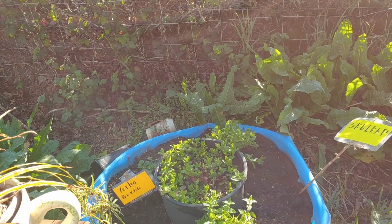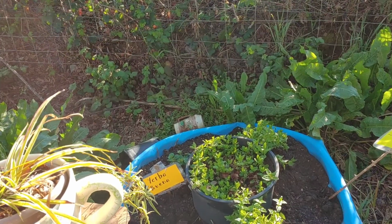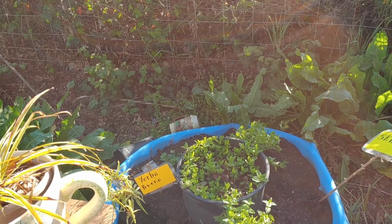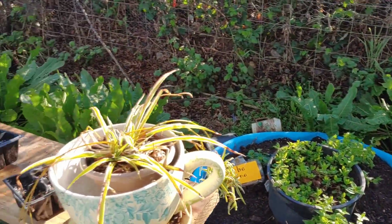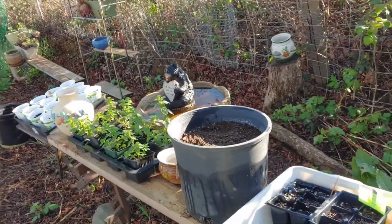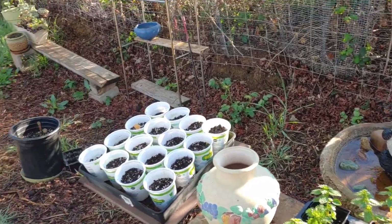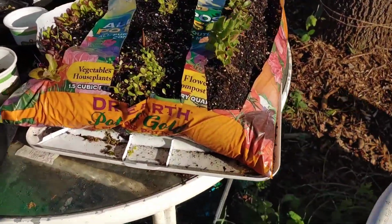I may move one clump of my skullcap just in case it doesn't do good there. It might do good in another area. I don't want to lose it. Just happened to luck into a pot that was overrooted. I still paid a good price for it, let me tell you, but it definitely had to be broken apart and repotted quick. I got just little things going here, seeds and stuff. This will all be cleaned up later in the year. So I've got a bunch of stuff going here.